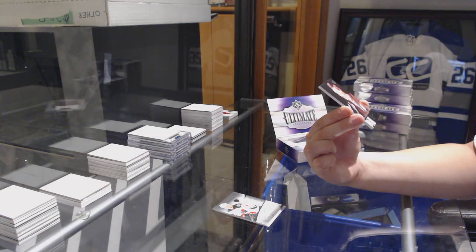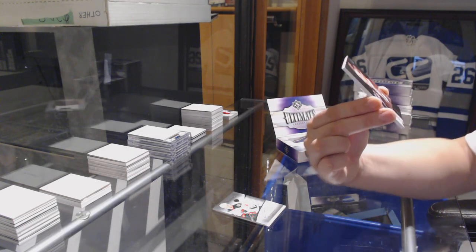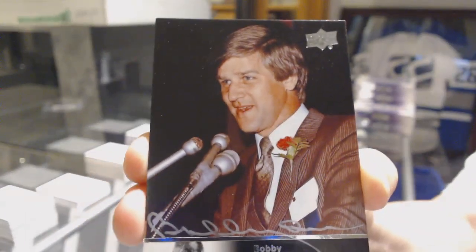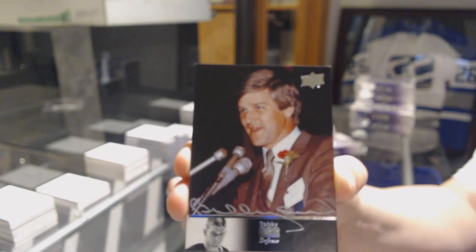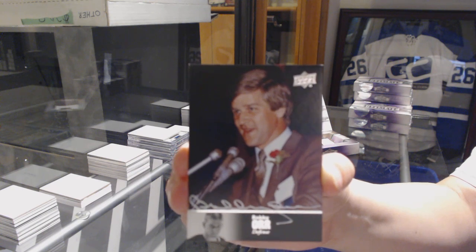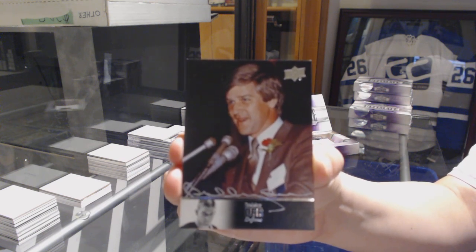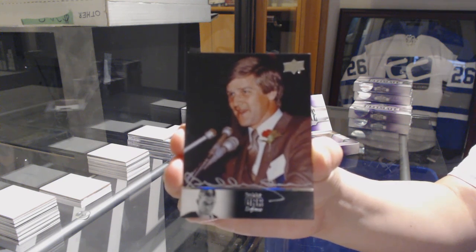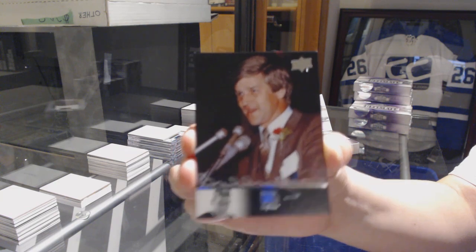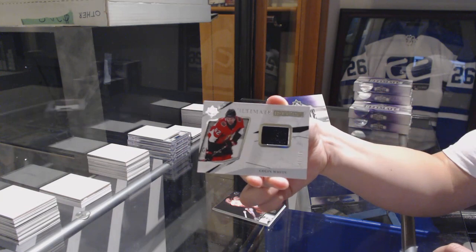We've got a '97 Legends Auto for the Boston Bruins, Bobby Orr. That is a nice looking card. Bobby Orr for the Boston Bruins. And a rookie jersey of Colin White for the Ottawa Senators.